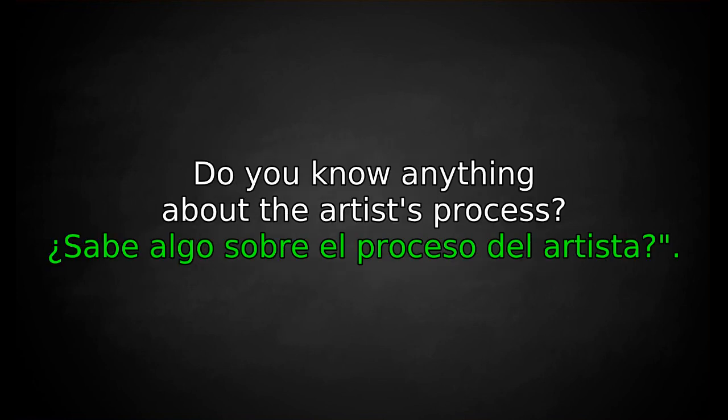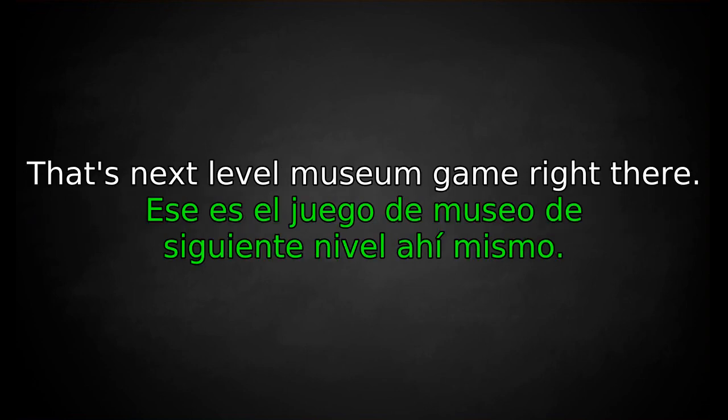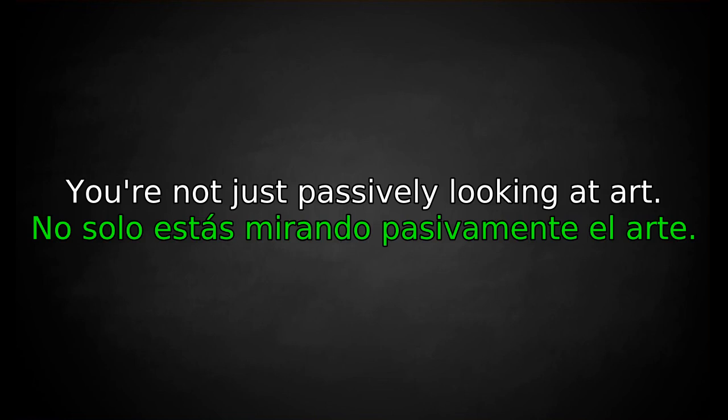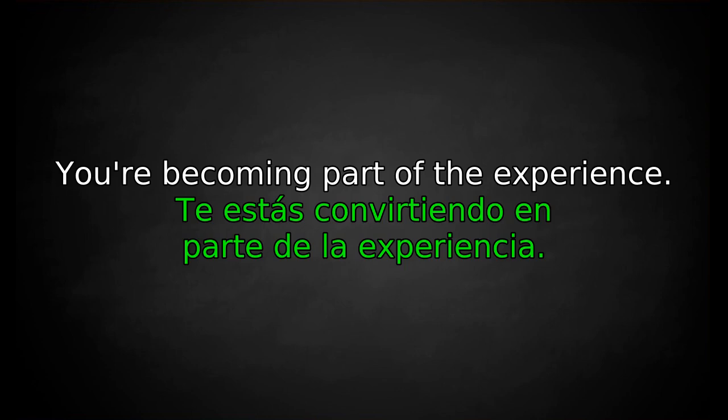Do you know anything about the artist's process? Okay, see, that's what I'm talking about. That's next-level museum game right there. You're not just passively looking at art, you're actively seeking information, starting conversations. That's it. You're becoming part of the experience.